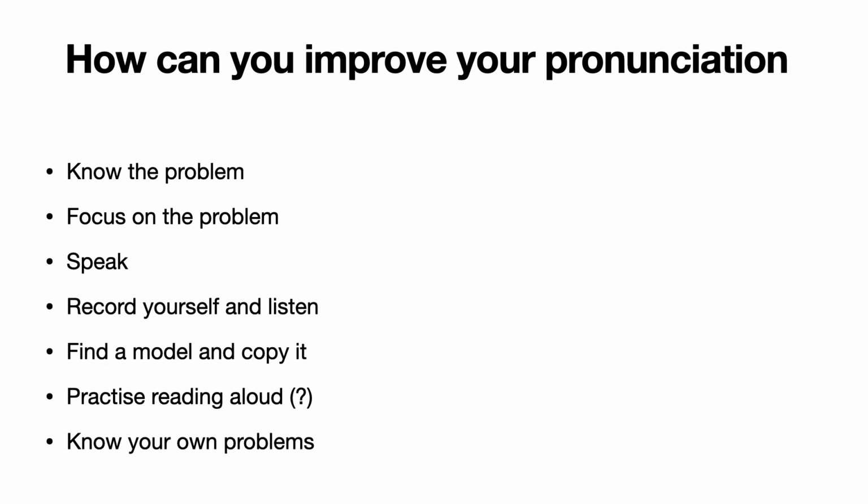The best way, of course, is to have someone to speak to, and this is find a model and copy it. The model is another person. This can be simply a speaking partner. It could be a teacher. But basic point I want to make here is pronunciation is improved by copying. It's a repeat and copy sort of exercise most often.